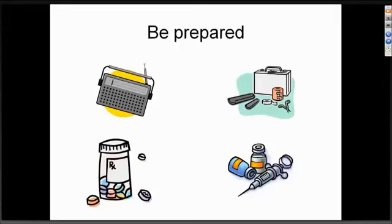So being prepared is really key, so that we can take away some of the stress and know that we're ready for whatever happens. And that can mean having enough medication. It can mean having battery-operated radios with batteries that are actually working. So we need to check those, and we'll talk more about that in the webinar. It might mean having a first aid kit. But we're going to learn more about what can go in our disaster kit as we go through this presentation.